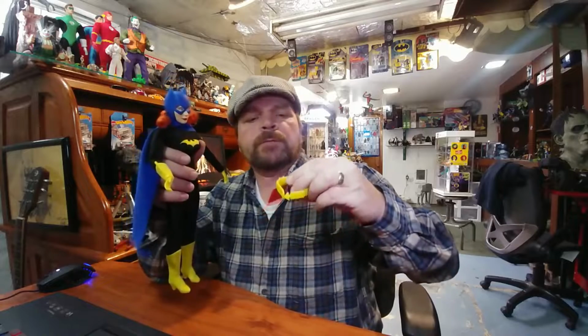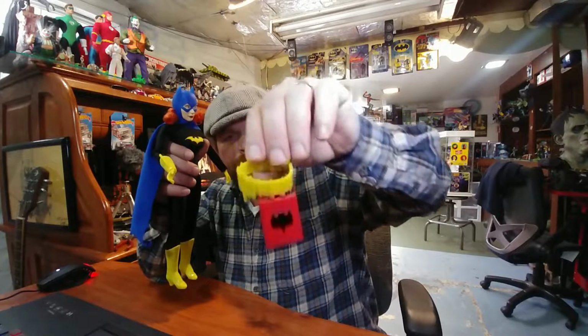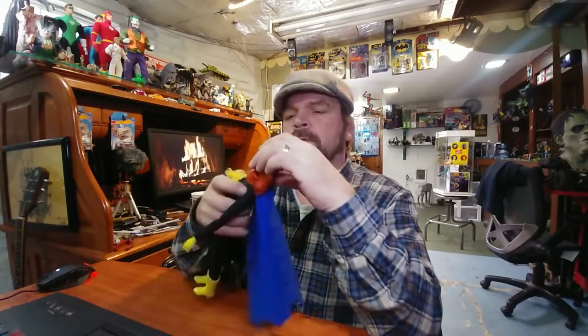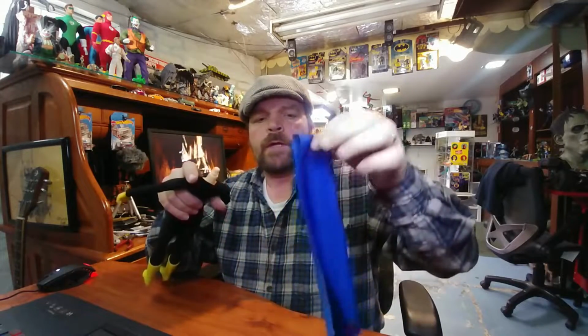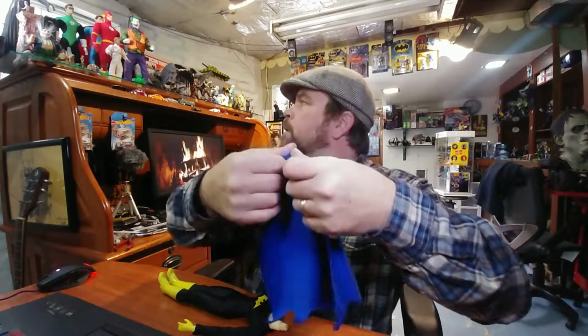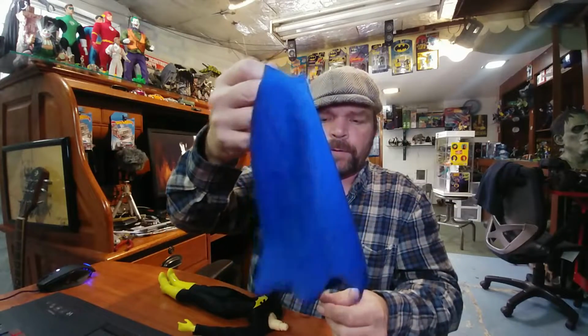Let's have a look at her belt and her purse. That's actually a substantial feeling piece there, very heavy. Let's see here. See how easy her head comes off. Pretty easy. Pops right off. And you have to do that to get the clothes off. But the cape feels very supple. I want to say it's more like Superman's cape than it is the original Batman's cape. That's very supple.